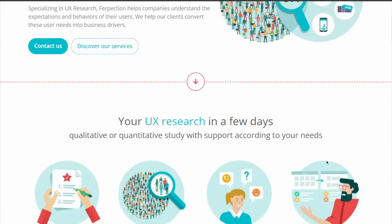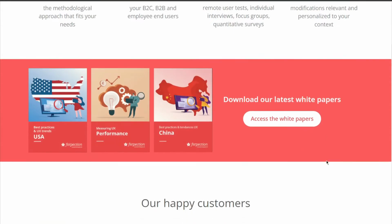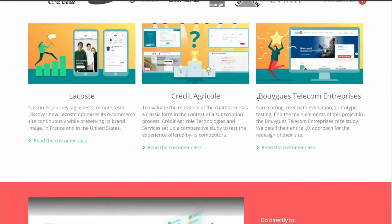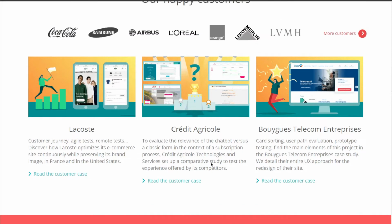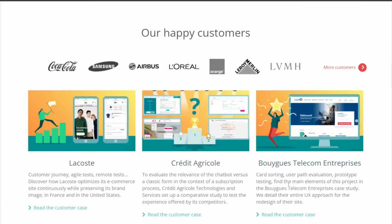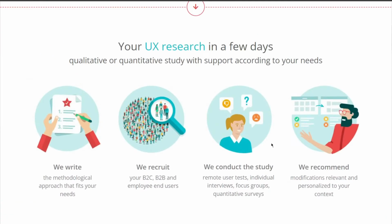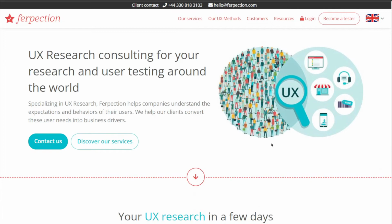As you scroll down the page, you'll notice some of the brands and companies that work with Furpection as they use their services. There's Coca-Cola, Samsung, Airbus, Louis Vuitton, and so many more. From the looks of it, these are all very large companies that operate on a global scale, and this website is primarily designed for these businesses. What are you doing here if you have no business? Well, here's a short explanation for you.